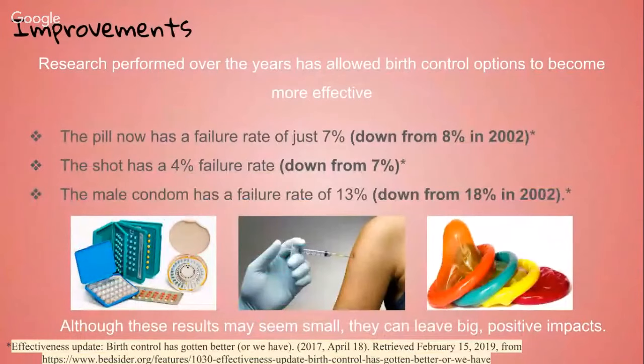Improvements. Research performed over the years has allowed birth control options to become more effective for society. The pill now has a failure rate of just 7%, coming down from 8% in 2002. The shot, which used to have a failure rate of 7%, now only has a failure rate of 4%. And the male condom, which once had a failure rate of 18% in 2002, now has a 13% failure rate.